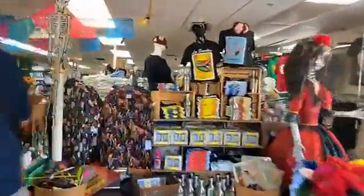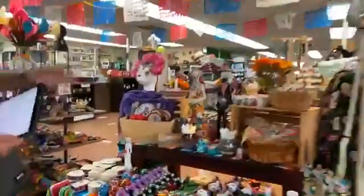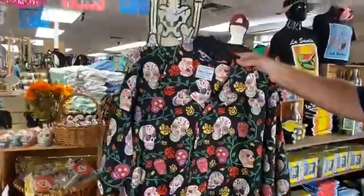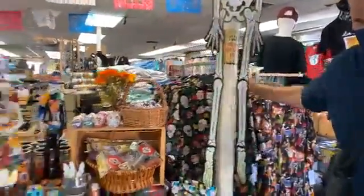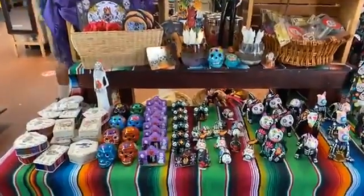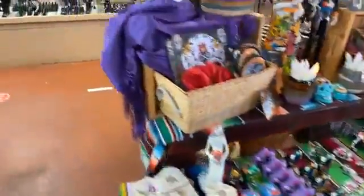So if you guys are looking for Day of the Dead merchandise, they have a whole section here devoted to Day of the Dead merchandise. And I think these shirts are kind of cute. I could see me wearing one of those. And so they have a couple sides here. So you can see the calaveras here.